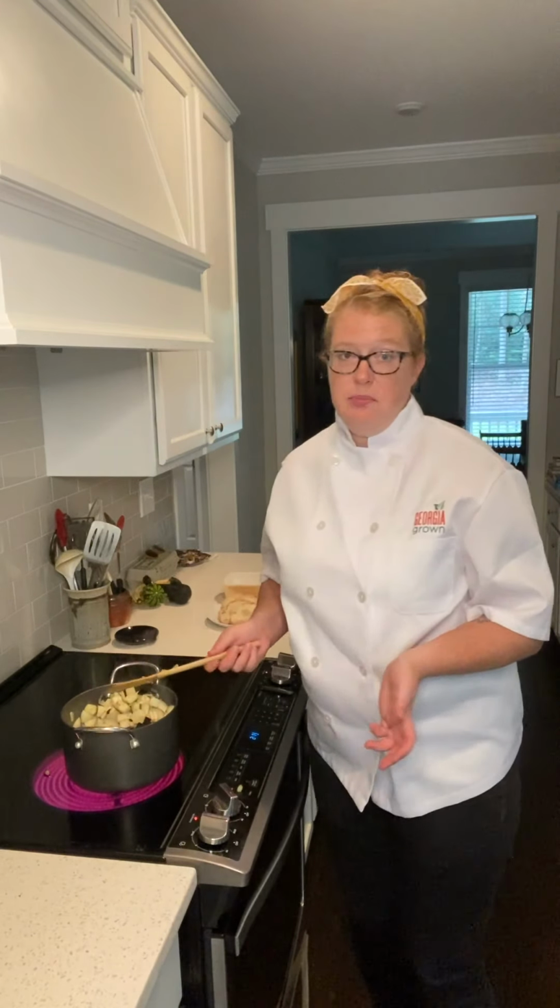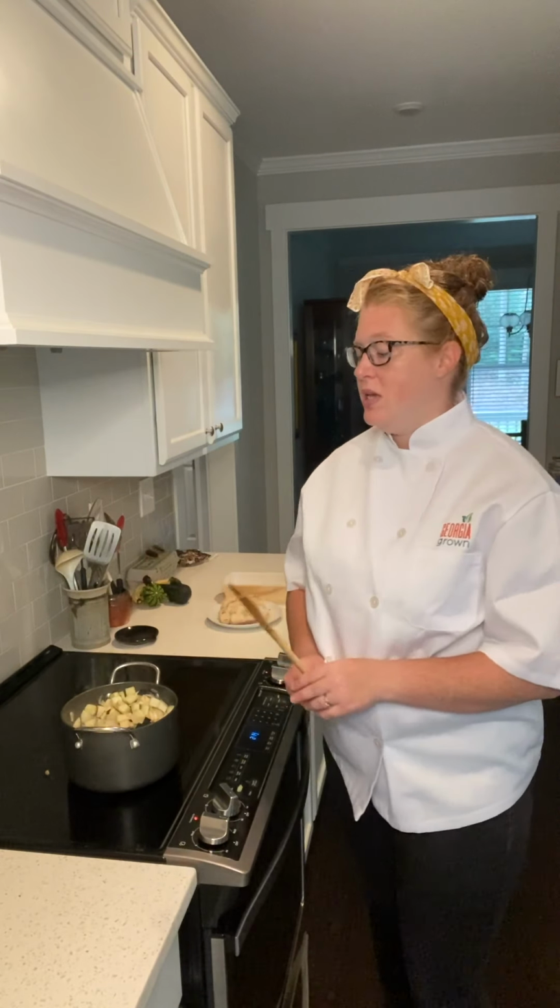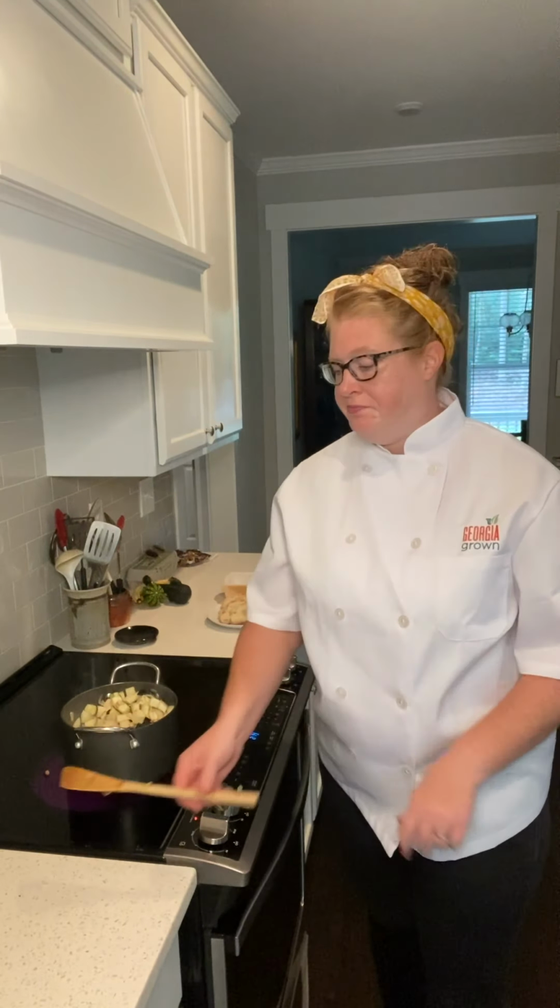Another fun thing to do with eggplant is smoke it. If you have a smoker, it really mellows out the flavor and it just makes it very savory and delicious. So I recommend smoking eggplant as well.